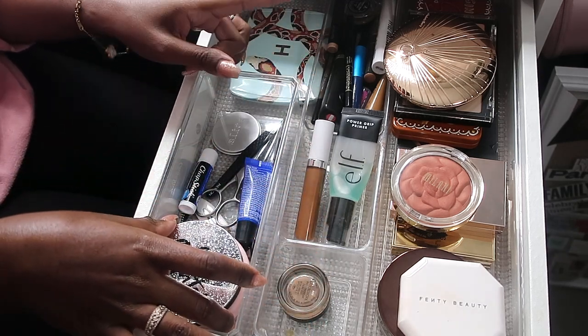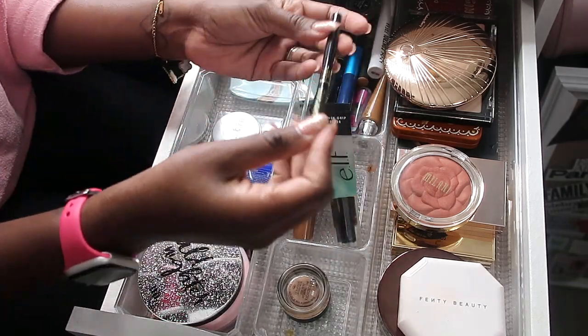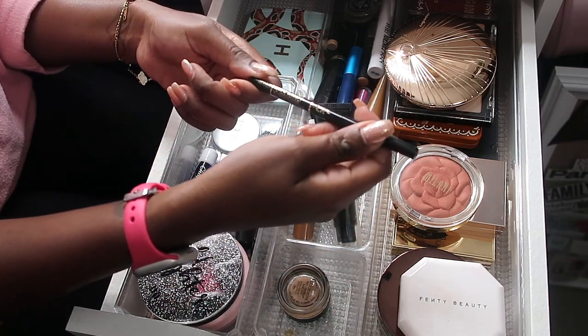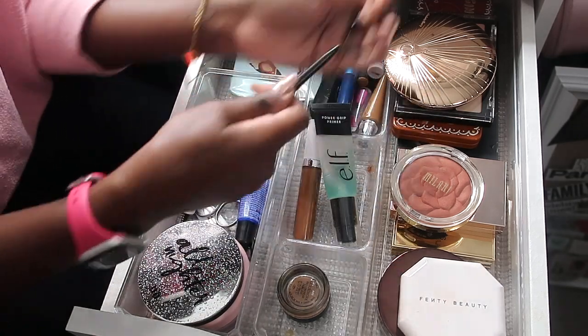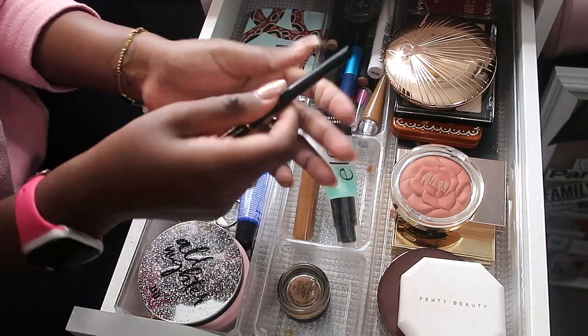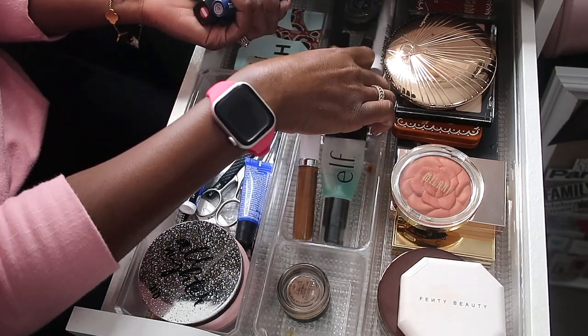So some things that are not changing is pretty much my brow drawer. I did go ahead and add, would you guys believe that I did not have any black eyeliner pencil? So I went and picked this one up. It's a L'Oreal Carbon Black Pencil eyeliner. I like that it was just retractable. I needed something because I'm starting to put black eyeliner on my lower lash line. What else is in here? That's the only thing that I have added in here so far.